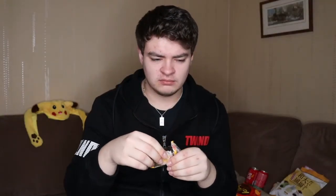Already I can smell the mango. Smells a bit weird, actually. It does smell like mango, but it smells like something else as well. Right, again, this is very squishy, very nicely. It just feels really nice. Like, I would lie on this if there was a massive one. Now let's taste it. So this is mango mochi.